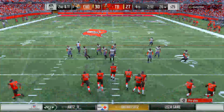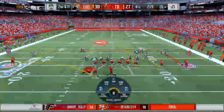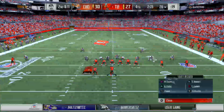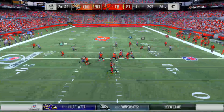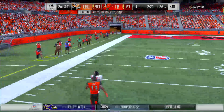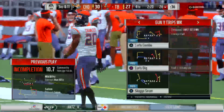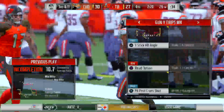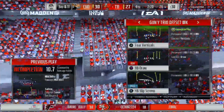After the loss to start out, here's 2nd and 11. Here we go. Gun. Now Allen throwing on 2nd down. And it's incomplete. Took a shot, couldn't connect. Trying to erase that deficit all at once. One big shot. He took it. Unfortunately for him, incomplete.